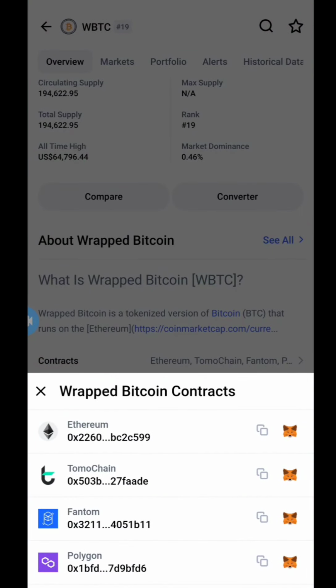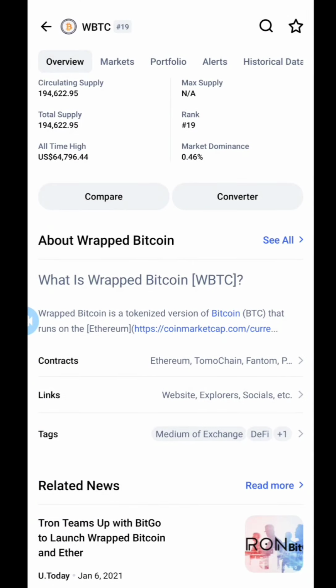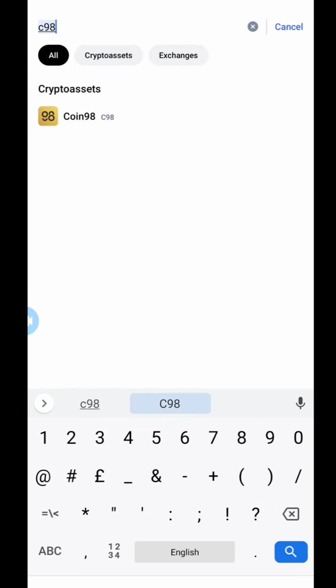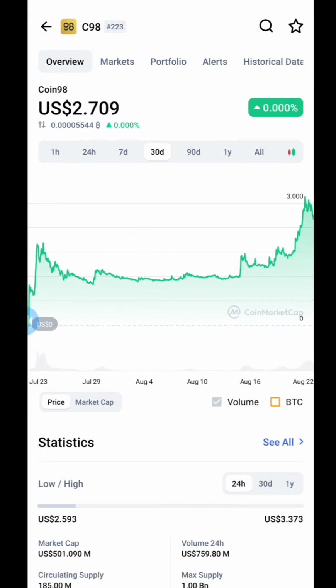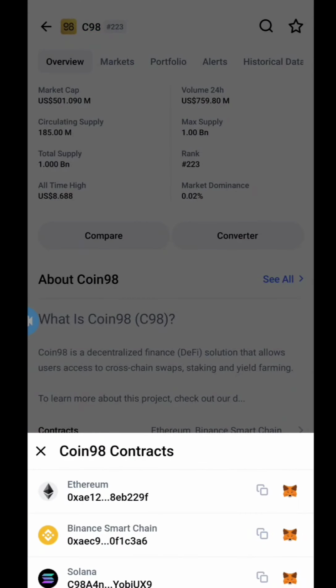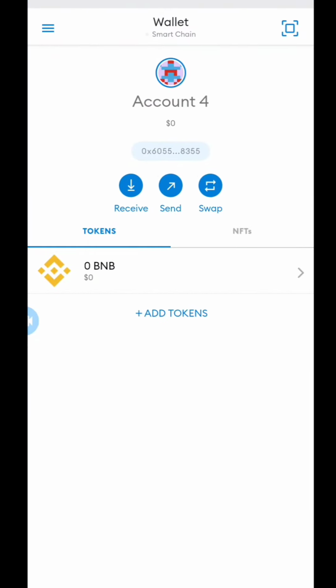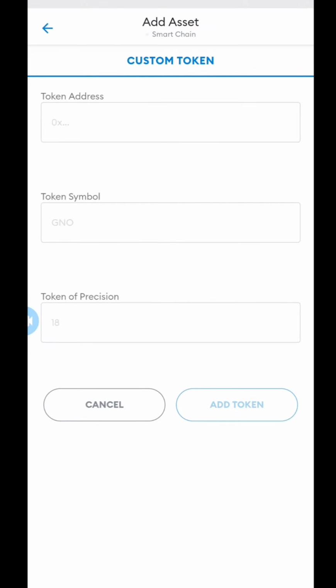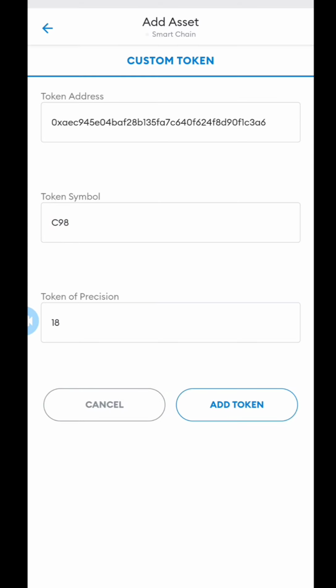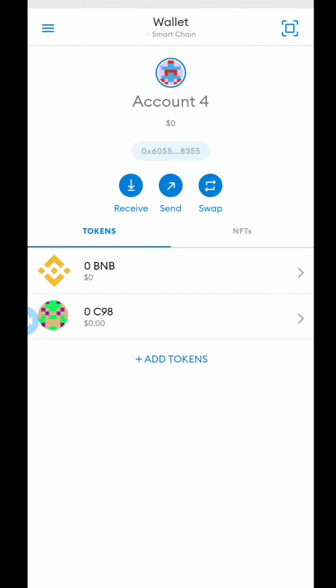So let's go back to CoinMarketCap and look for the token I want. Let's say that I was trading C98 on Binance Smart Chain. I'm going to go find the contract for Binance Smart Chain. I'm going to copy it and then go back to my MetaMask wallet and add it. Okay, so now I have C98 in my Binance Smart Chain wallet for MetaMask.